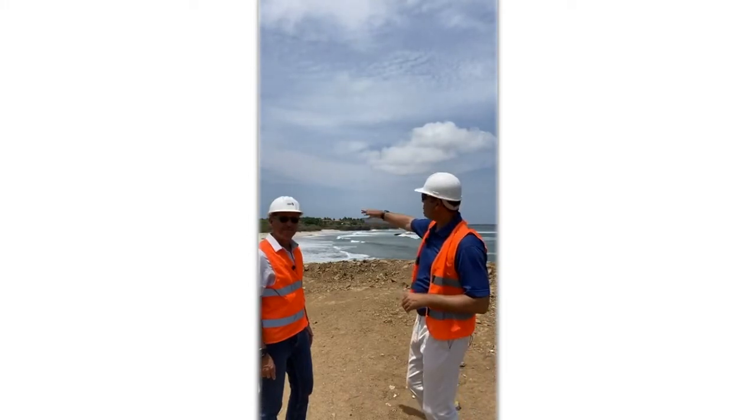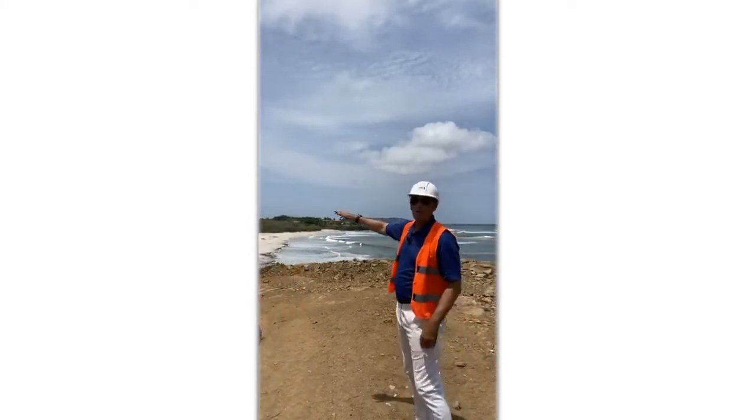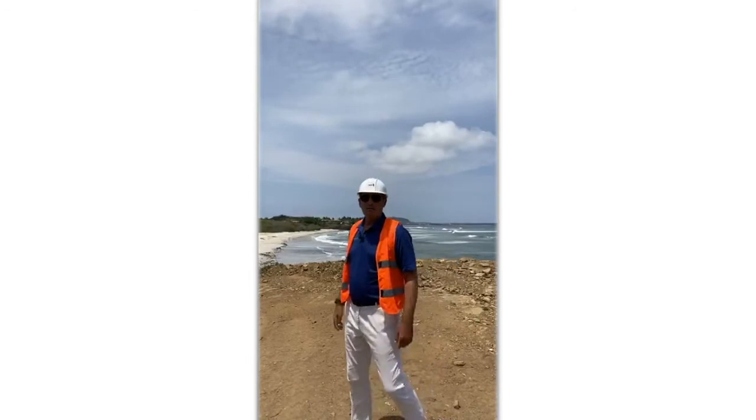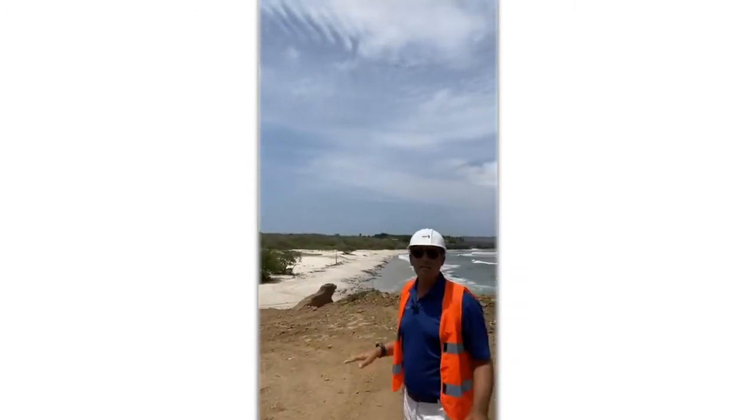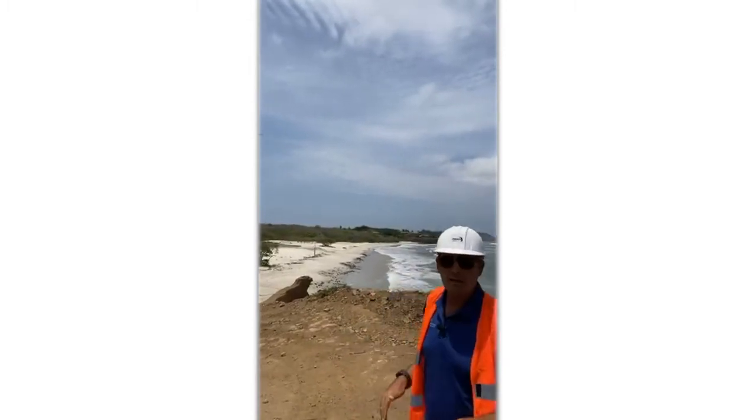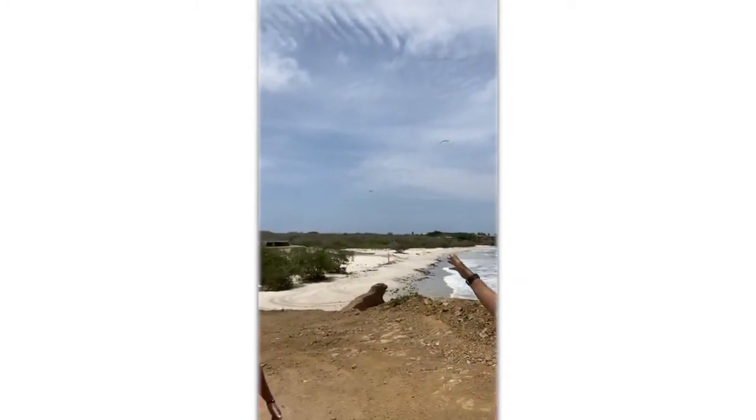Let's have a look over here. In the distance, you can see the rest of the development that we're doing here. Come on over here, you can see it a little bit. Hope this is working. This is our first time trying to do this outside. Hopefully you can see the beautiful beach here.